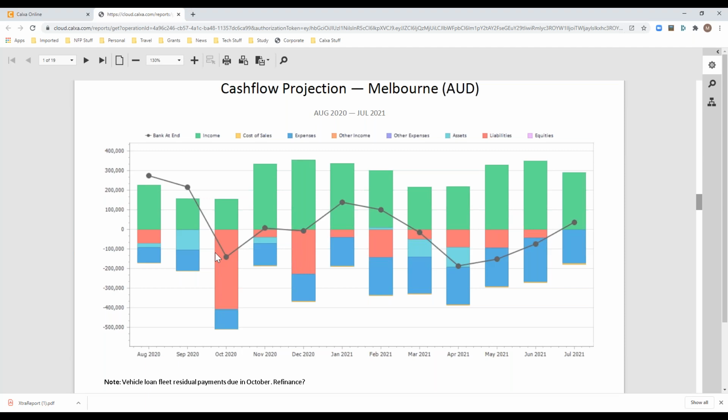And I would probably be looking at that and saying refinancing that would make sense, because if we can refinance a chunk of that repayment and pay it gradually over the next 12 months, then we can probably avoid this downturn as well.